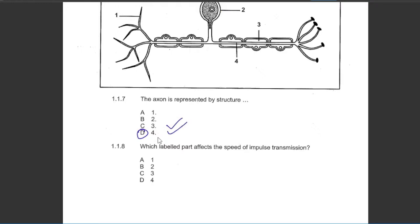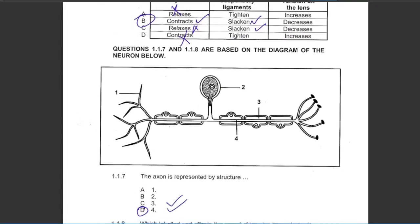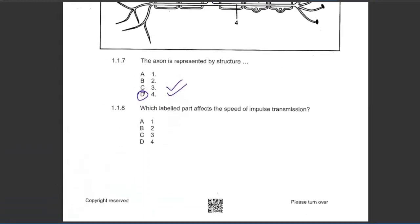Then they are saying which one of the following affects the speed of transmission of impulse. The speed is being affected by the myelin sheath. It's acting as an insulator. So if you look at this diagram, you'll find out that the myelin sheath is this, which is number 3. Therefore, the answer here is going to be this.